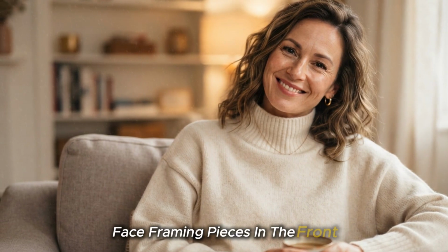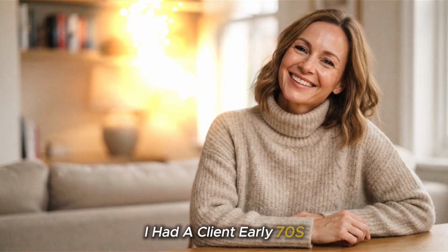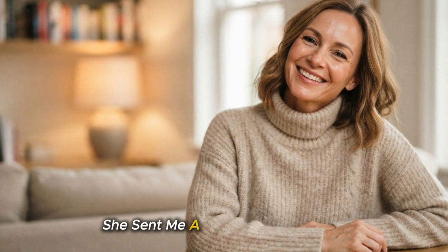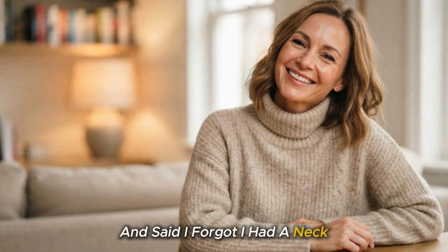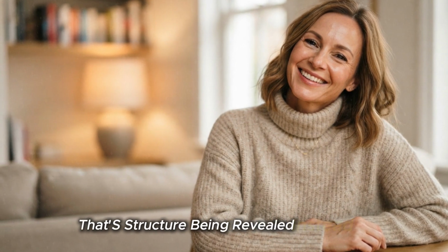Face-framing pieces in the front, a slight undercut layer at the back for movement, and length that stops exactly where your jaw is strongest. I had a client, early 70s, silver hair down past her shoulders for decades. She sent me a photo after her first shattered bob and said, "I forgot I had a neck." That's not vanity talking. That's structure being revealed instead of hidden.